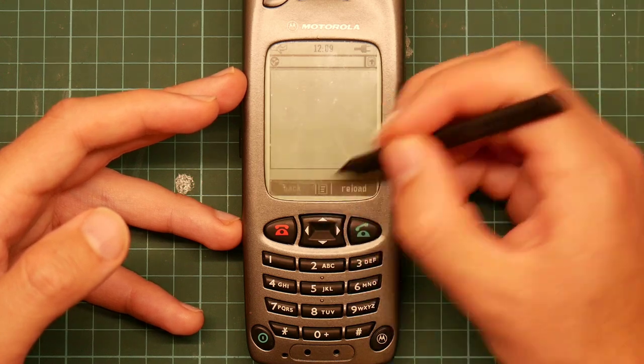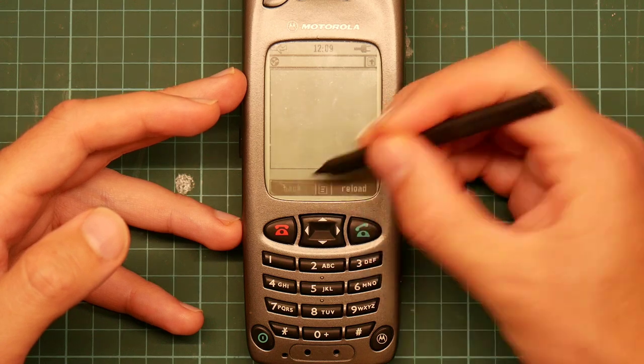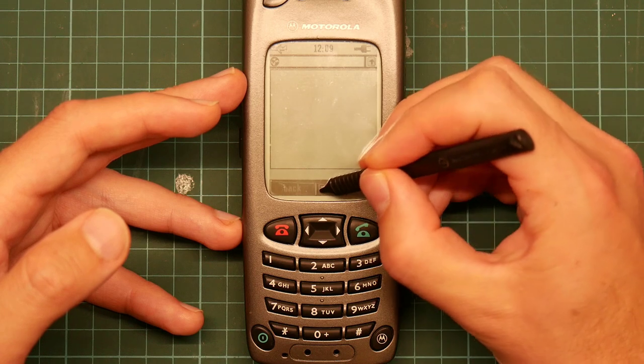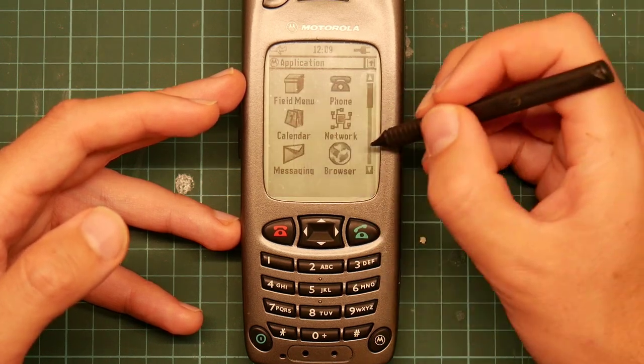So, yeah, somebody screwed up the user interface here. This menu button doesn't work, so you have to go to the main menu here to exit to get back to the main page. Oh, yeah, no multitasking.